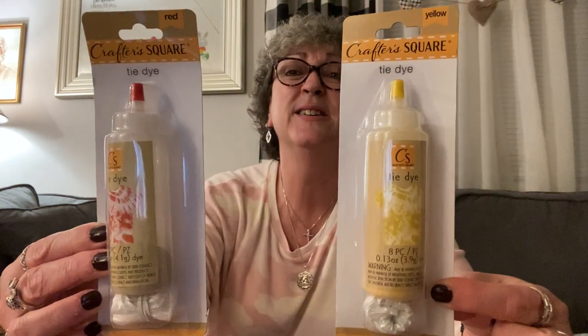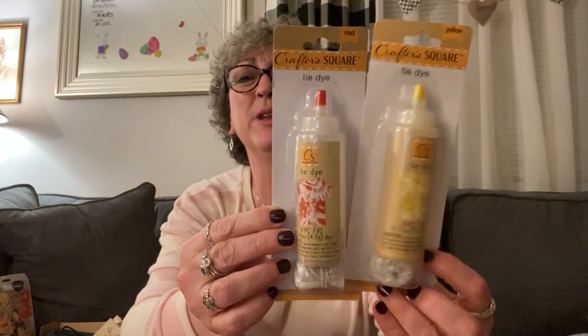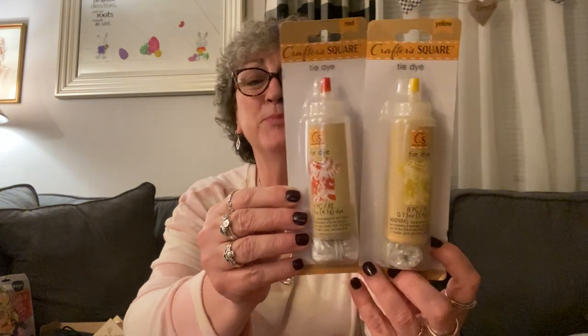I also found some new tie-dye colors. I found the yellow from the Crafter Square tie-dye paint. They give you everything you need: the squeeze bottle, 2 protective gloves, and 5 rubber bands. I picked up yellow and I picked up red this time. They have a bunch of different colors: blue, green, purple. This particular haul, I got red and yellow.